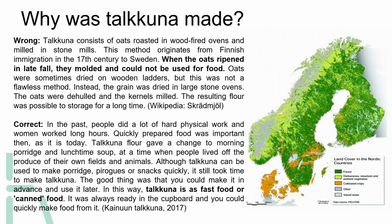Correct would be to say that in the past people did a lot of hard physical work and women worked long hours. Quickly prepared food was important then as it is today. Talkkuna flour gave a change to the morning porridge and lunchtime soup at a time when people lived off what they produced on their own fields and of their animals.